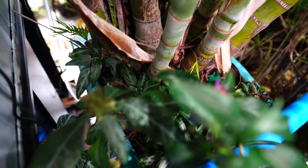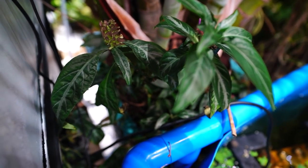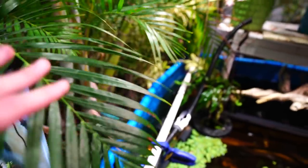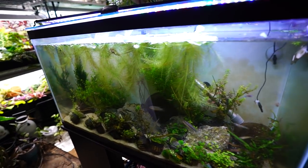Fireworks plant. It's kind of hard to see because the fish tank's in the way, but it's been flowering and growing, gotten nice and thick and full and lush. I was a little bit concerned maybe it wouldn't get enough light with the tank being here, but so far so good. Oh, and the tank.